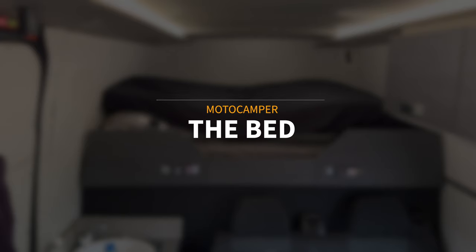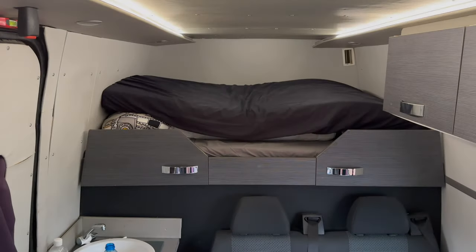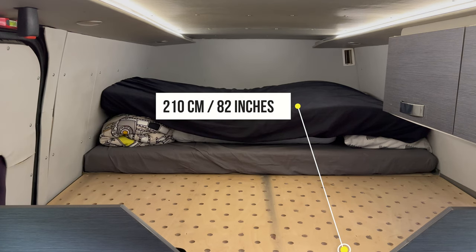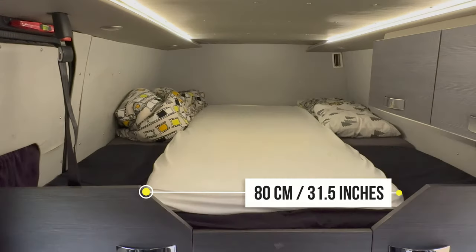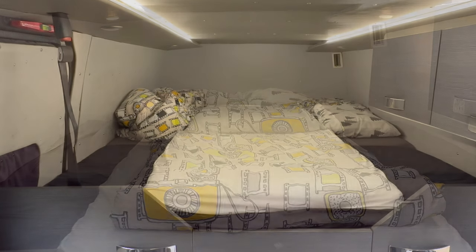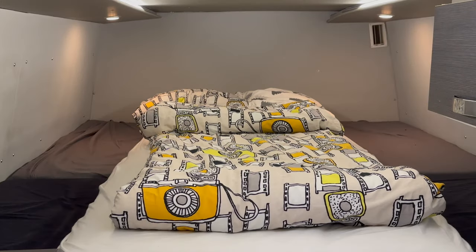The bed is a pull-out system that extends to a size of 210 centimeters long and 165 centimeters wide. I also have an 80 centimeter mattress topper on top of the base to make the sleeping extra comfortable. So the bed is pretty spacious actually, and you can quite easily fit two people in this one.